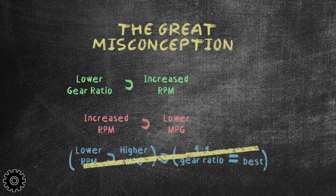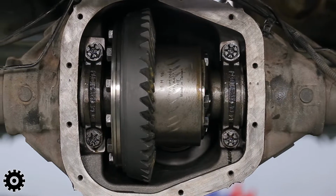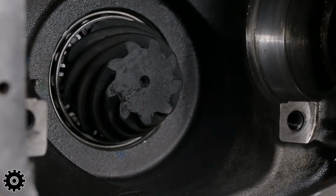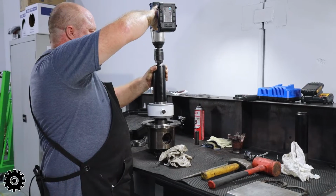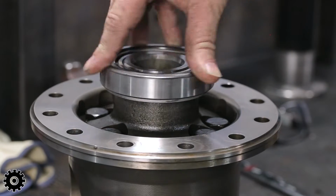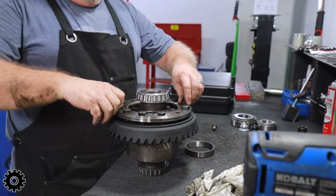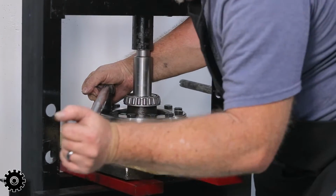But it's not. Because with a 1-to-1 gear ratio, you wouldn't even be able to drive the vehicle. The engine speed you'd end up with would be so low that you couldn't get it rolling and it wouldn't maintain its speed going down the road. That's why you don't see a 1-to-1 or even a 2-to-1. You used to see low 2s before overdrives.